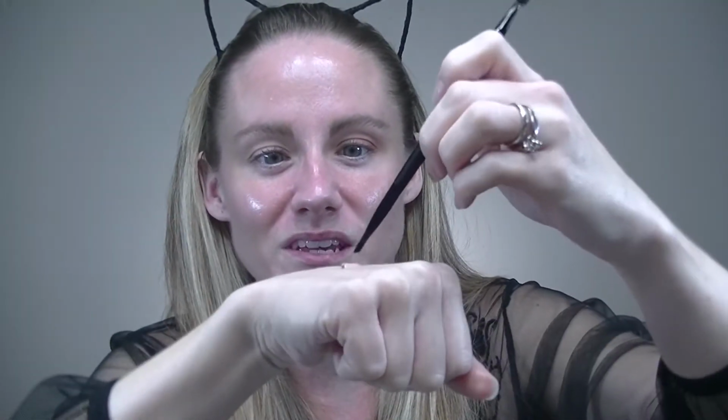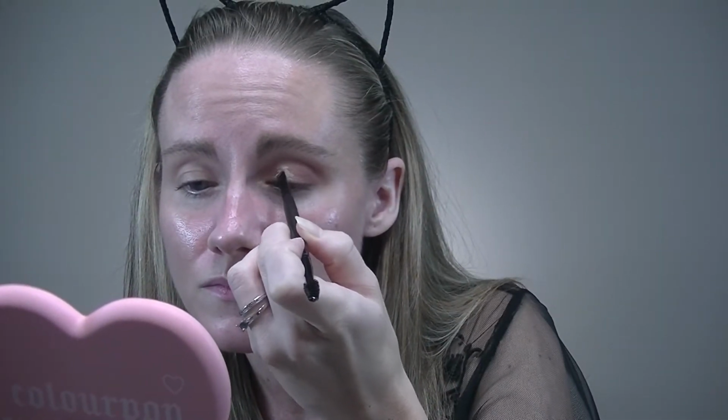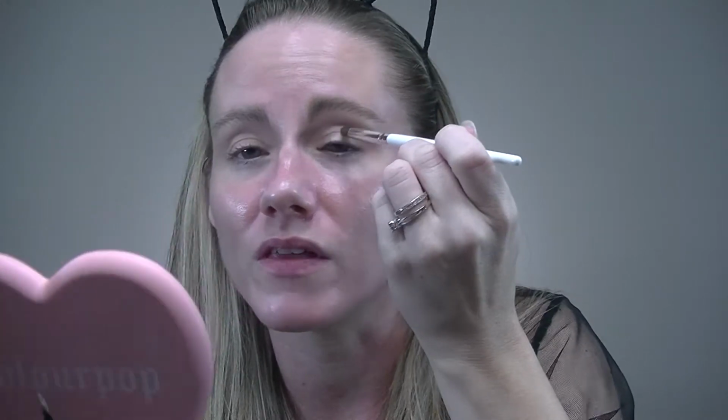So I'm just going to dip in, and when I cut my crease, I always go above where my natural socket is, especially with having slightly hooded eyes. It creates the illusion that your eyes are bigger, which is always a plus as we age, right? Just a quick tip, if you ever have trouble cutting the crease and you realize that you went over a little bit, if you take another fluffy brush and pat it out a little bit, it helps to even everything out. So I went about 2/3 of the way in.